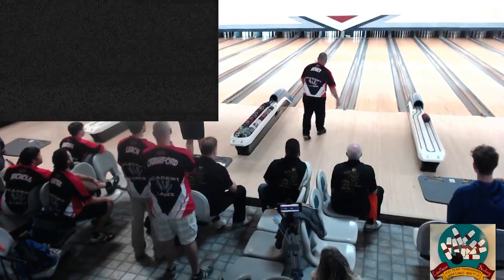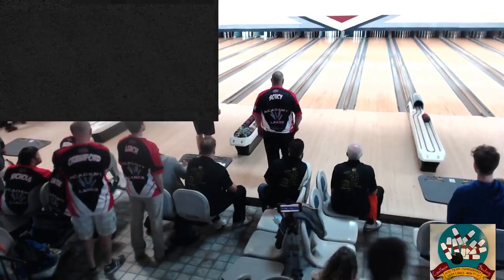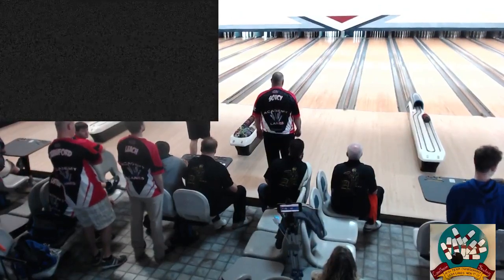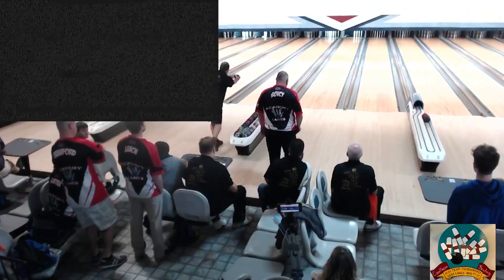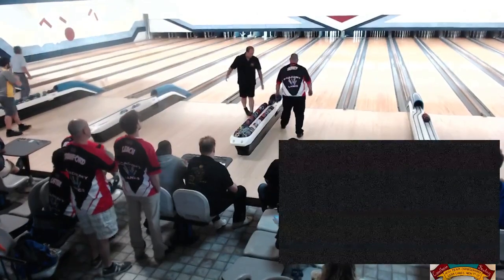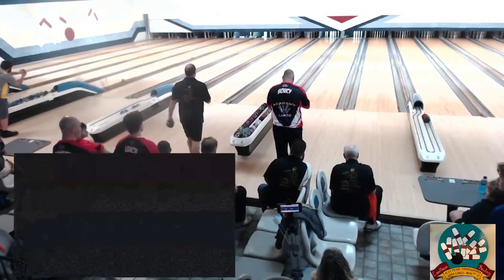Matt punches 4 on the left. Winchell has a 10, a spare, and a strike. 40 plus 2, his first ball on the strike on 27. Half Worcester left. Another ball for the fill.